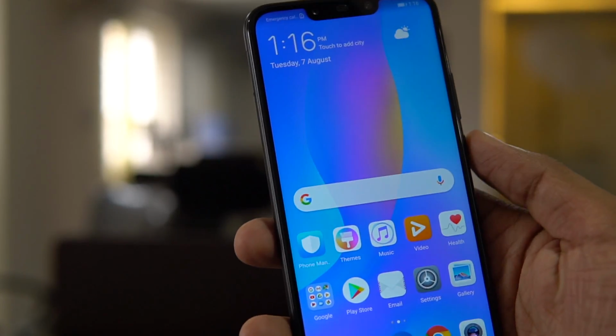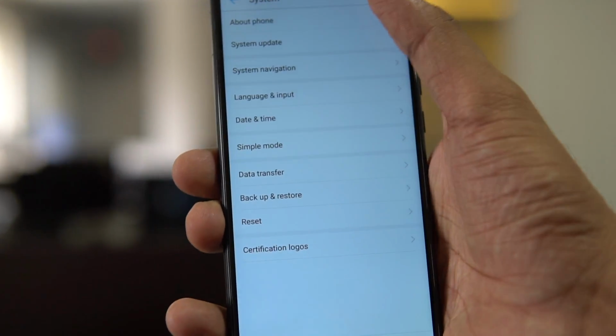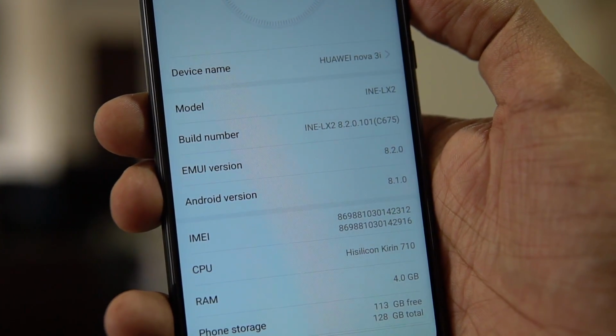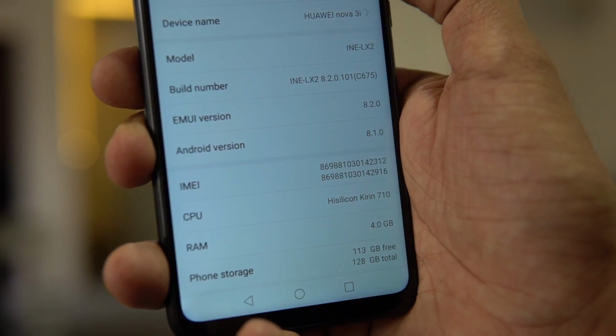Getting into the interface, this is the EMUI 8.2 that is based on Android 8.1 Oreo, and since the Android Pie or the Android P is official now, we might see the update to this smartphone as well, because at least this has a newer chipset which might support most of what the Android P might require. So that is where the Android P might be coming into this sooner or later.